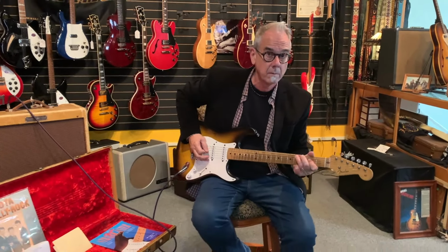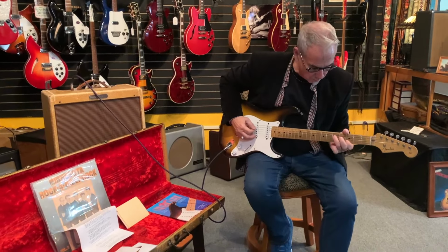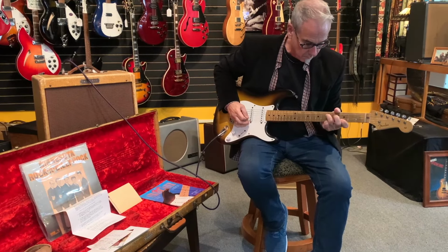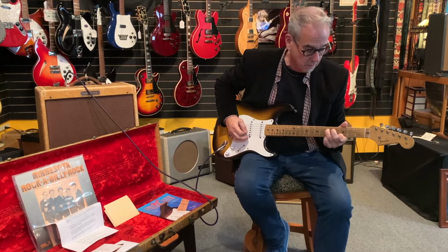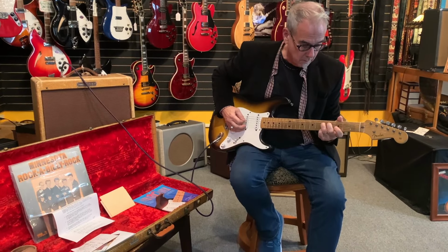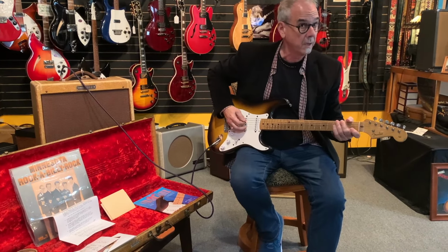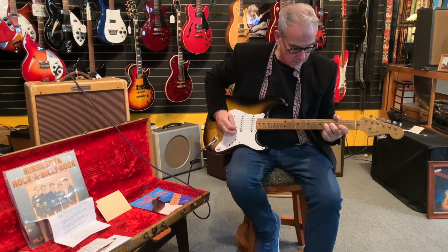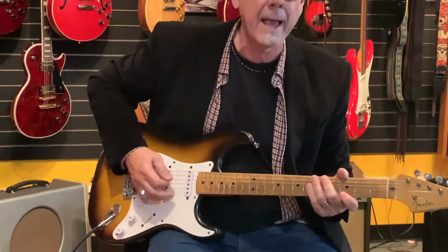Now, this guitar has really nice, even output. Here's the bridge. Here's 2. Middle. Here's the next 2 together. And the neck pickup.